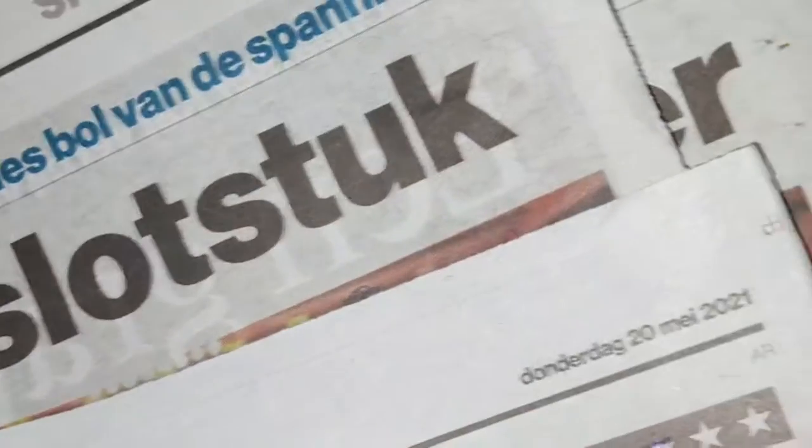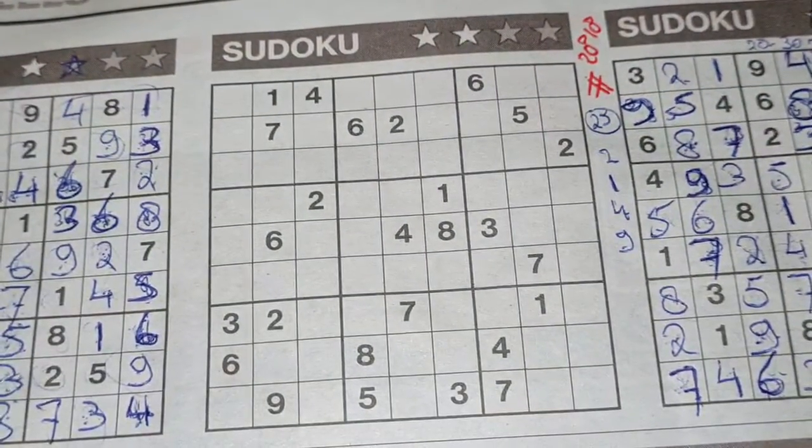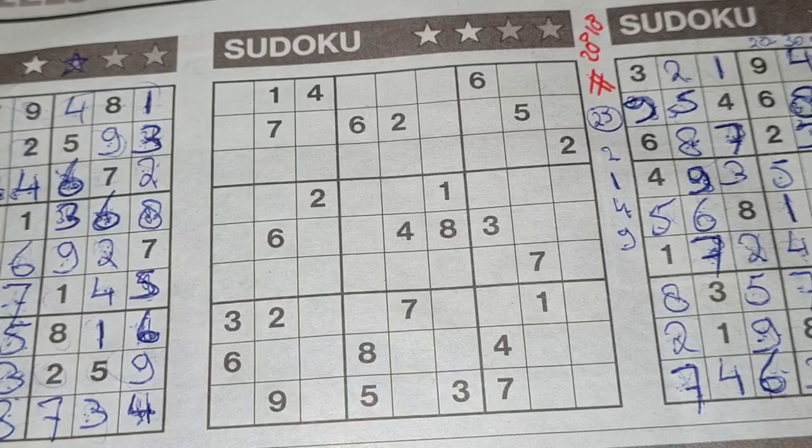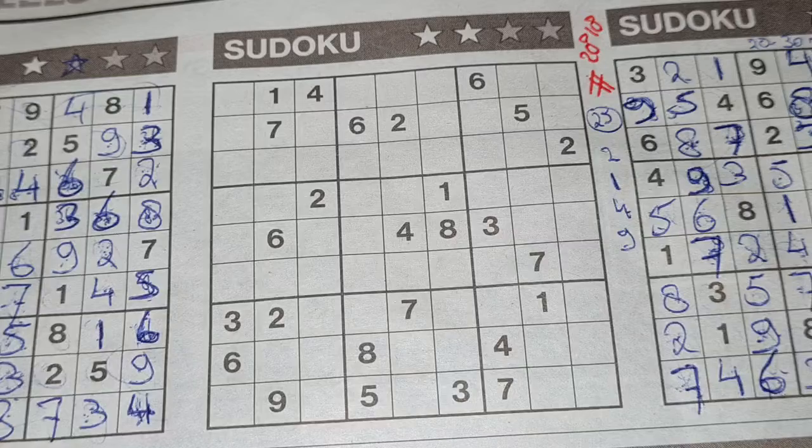Thursday's newspaper, yes, in the Thursday's newspaper of May 20th, 2021, and it's actually today, Tuesday, May 25th, 2021, and those old puzzles, you think why I solve these? Because there are no extra Sudokus today. There's no additional. So I've decided to use the Thursday newspaper and continue with those newspapers. Because the Friday, I have done Friday, yesterday's.